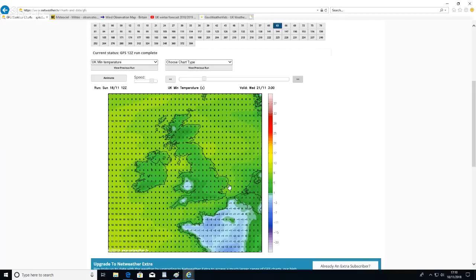I suppose wind chill would be a factor as well. It will feel quite cold, especially on the east coast. I imagine wind chills at times could touch freezing point in some exposed parts. Yeah, when you're talking 5s, 6s, and 7s, with a stiff breeze, you could take 6 degrees off that with the wind, so it could still feel very cold. Yeah, it'll be a case of wrap up if you're on the east coast.